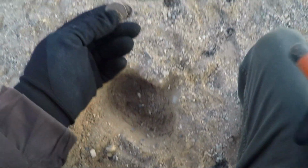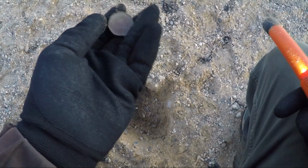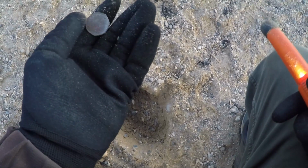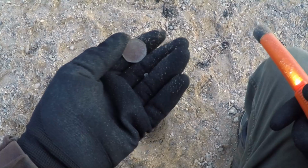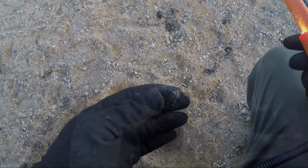Fish. 50p. What? 50? Yeah. Ones with a picture on the back. Excuse the wind, it's a bit nippy down here today. Oh, we'll take that, 50p.